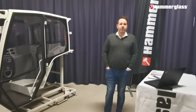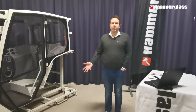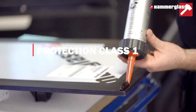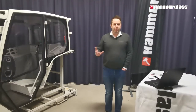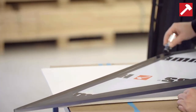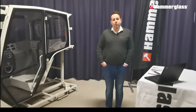So what we're starting with is the easiest way, and that is when we talk about replacing the original screen in the cabin with a Hammerglass window. The easiest way to use Hammerglass is what we call protection class one, and that is basically that you change your front window to a Hammerglass front window. You will get a window that is the same size, shape, format as the original window. It will have the black masking around it if the screen is glued into the cabin, and you install it just like a regular window. You can do the same with all other windows in the cabin.